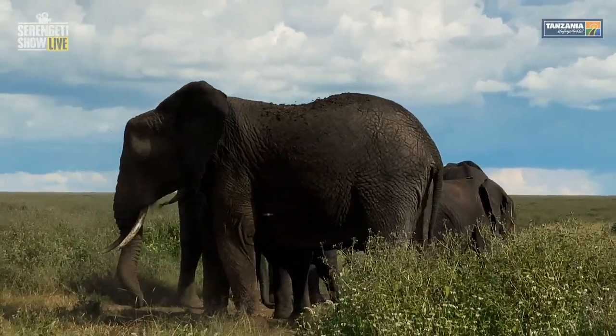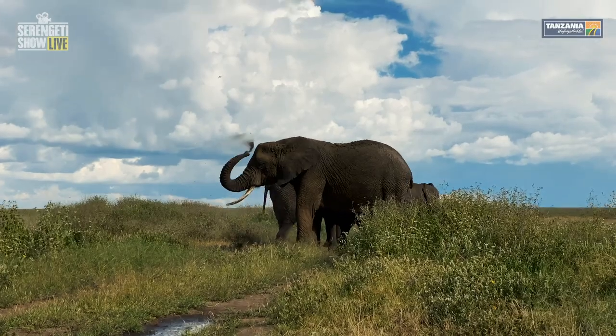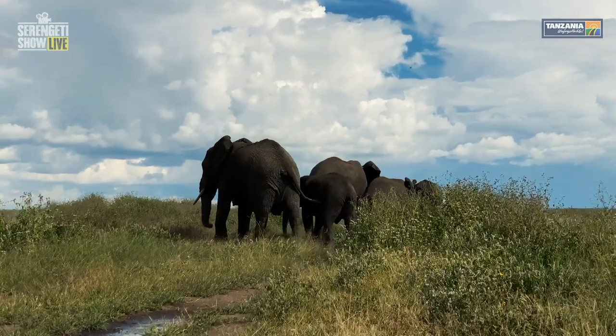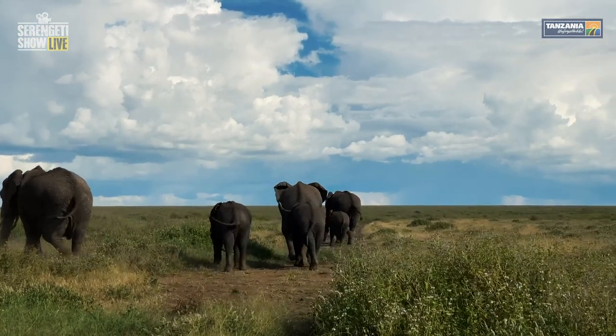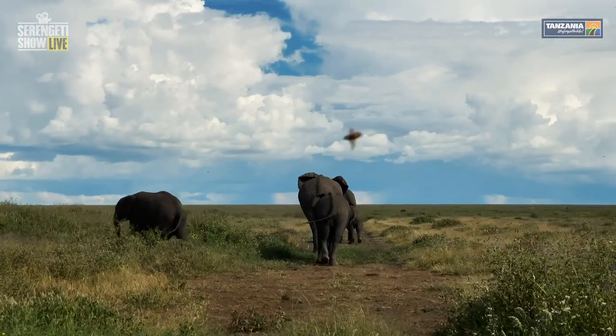We will completely respect them, so you see how she's lifting her head and then giving us a shake. She's definitely a little bit more upset. So one thing about elephants is you don't give them the confidence that would, you stand your ground as much as you can.